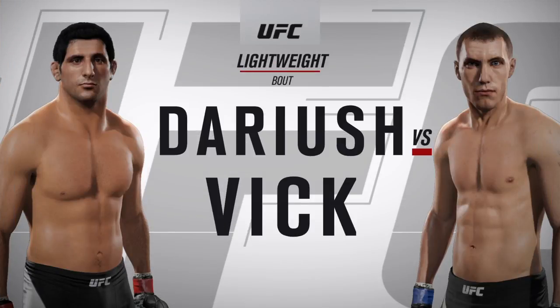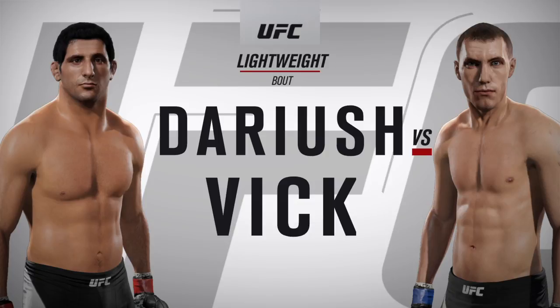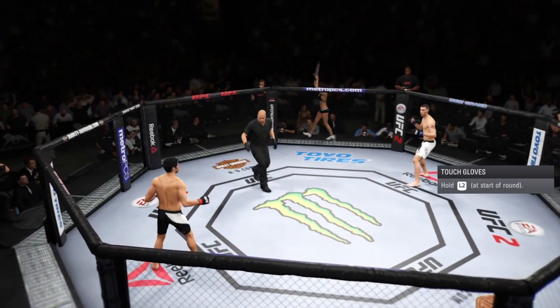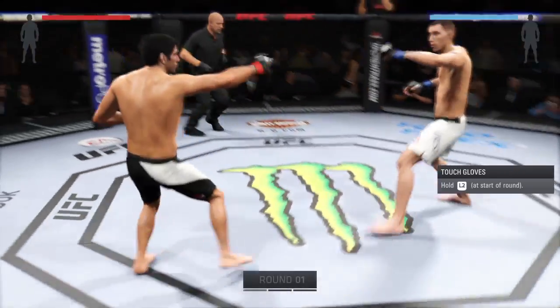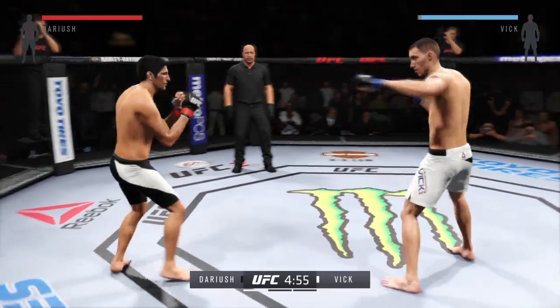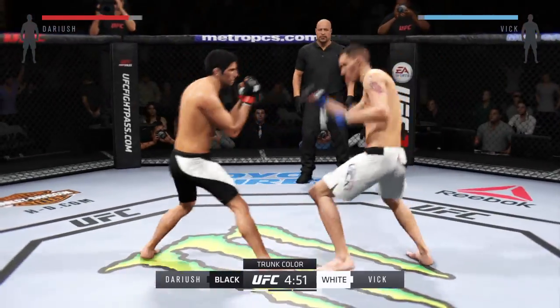It's a lightweight bout between Beneil Dariush and James "the Texecutioner" Vick. Beneil Dariush, are you ready? James Vick, you ready? Here we go. Fight. Three round fight. White trunks for Vick, black trunks for Dariush. James Vick's got a huge reach advantage in tonight's fight, Joe.